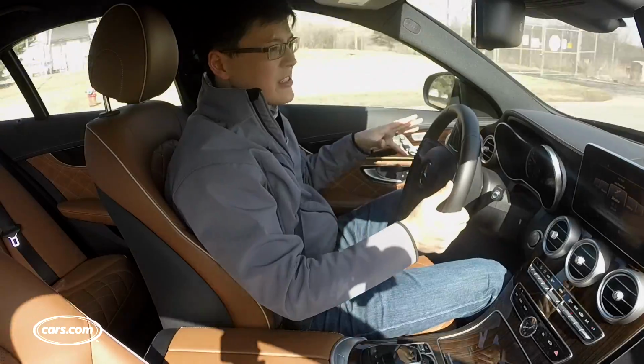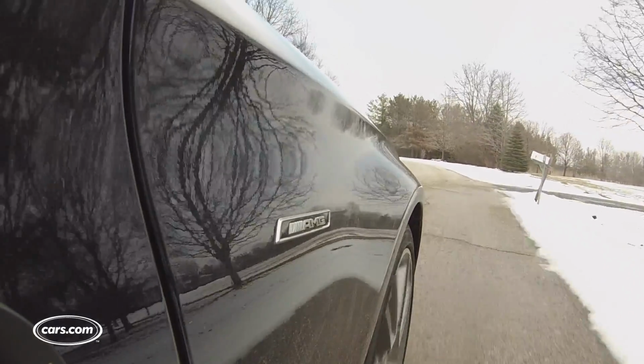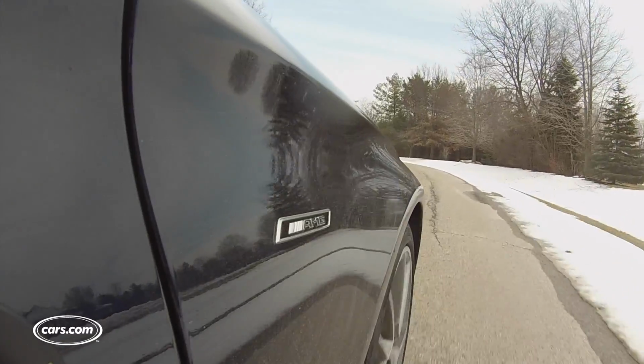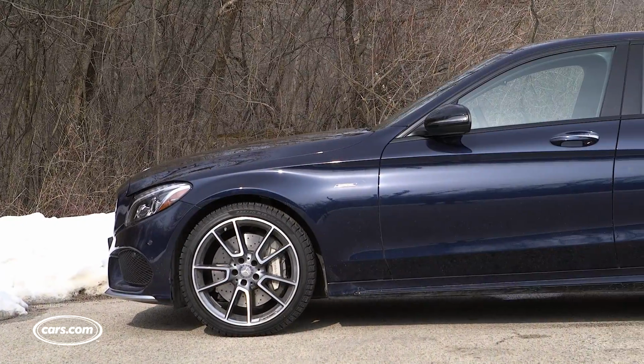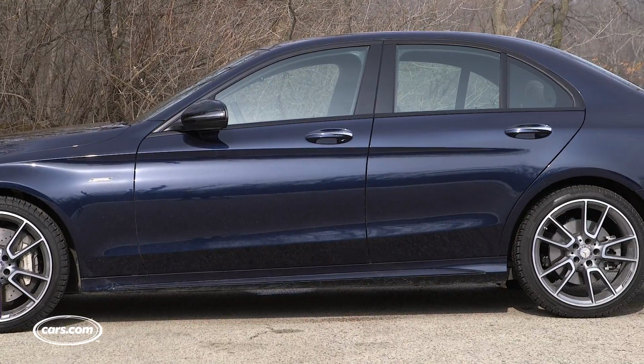And there still is a lot of body motion at lower speeds when you get over rapid elevation changes, things like ruts in the road, manhole covers. That just comes from the fact that overall the C-Class, though a pretty comfortable car, is still a smaller car, so not a terribly long wheelbase to kind of deal with some of that stuff.